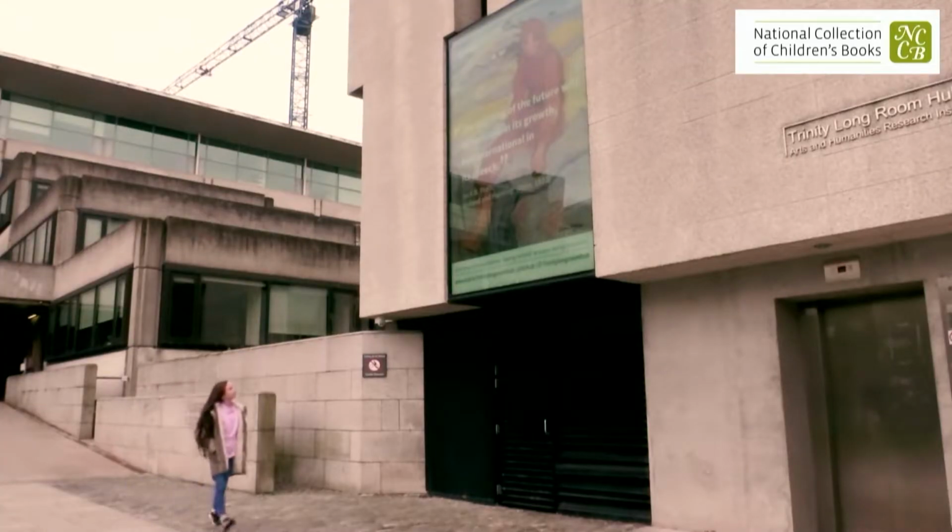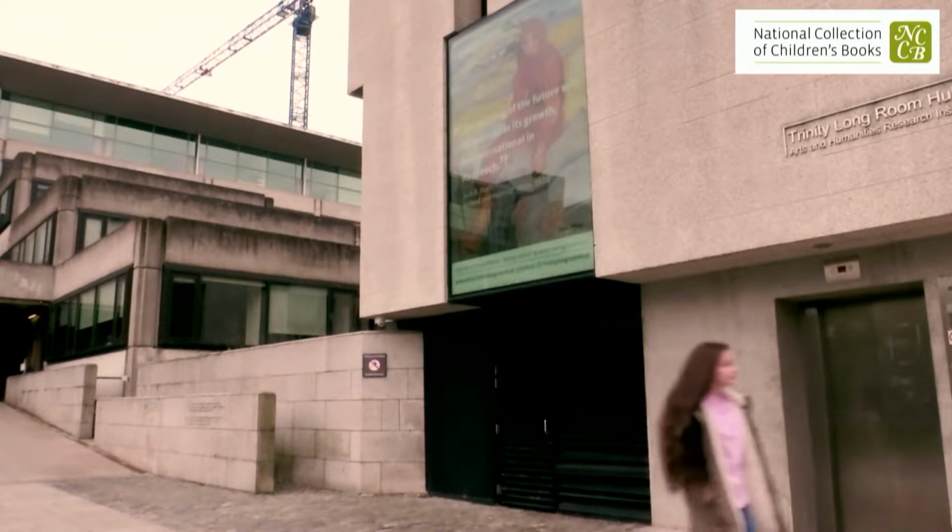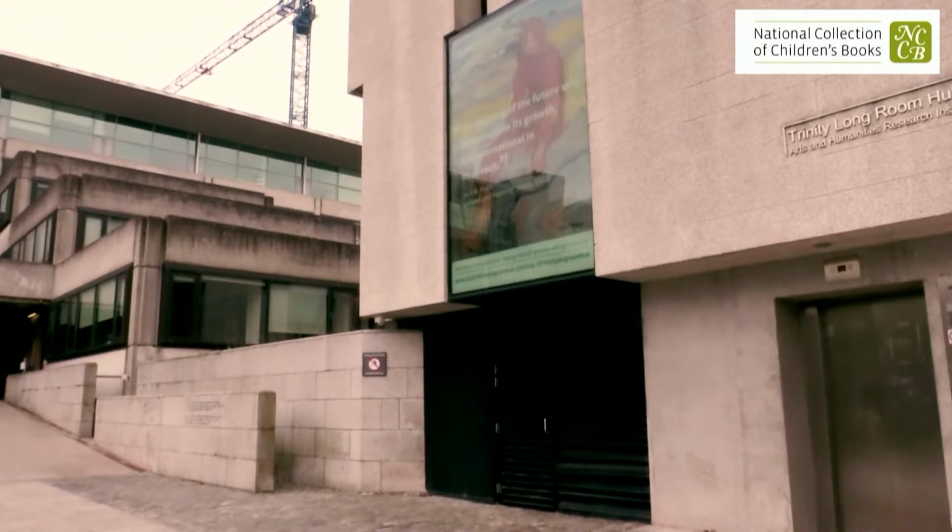I wanted to learn more, so I went over to the Trinity Long Room Hub to meet some of the researchers who have used the NCCB. You're a partner with NCCB. What does it mean to be a partner? I think for us, being a partner means that we can both contribute something or give something to a project, and also we learn a lot from it. So this project was a really good example of that for us.